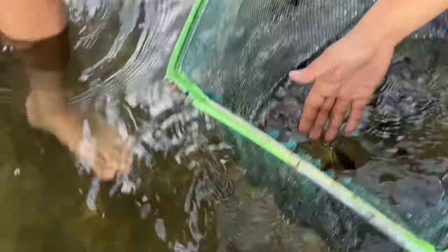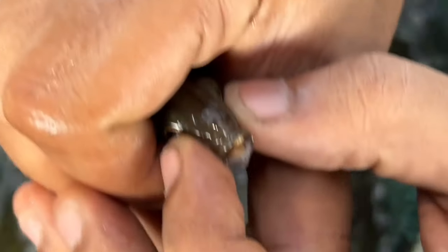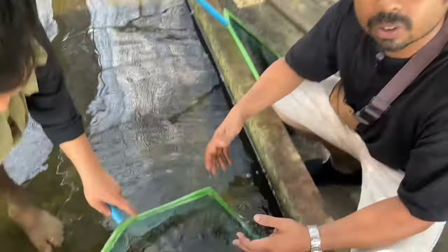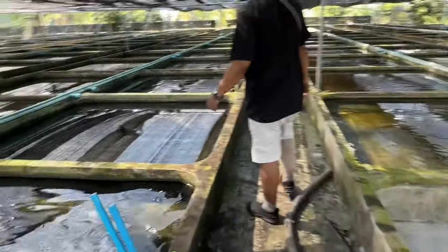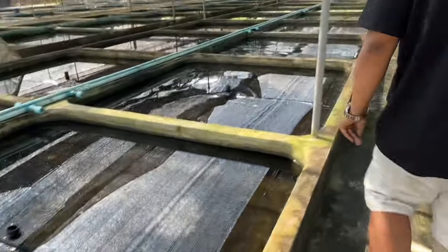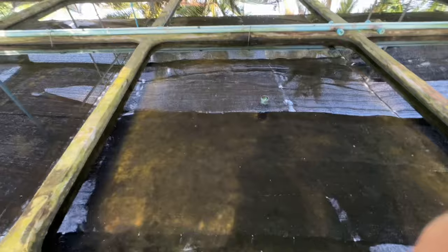Okay, this is another one. No babies, but eggs, yes. This is the eggs. That's why I was telling you that these are mouth brooders. Can we check another house? Yes, go. Now you see practically how it works. This is a mouth brooder, and the parent fish keep their eggs and babies inside their mouth. Another pond where he has so many babies. Maybe these are all parents, and maybe they all carry babies in their mouth.